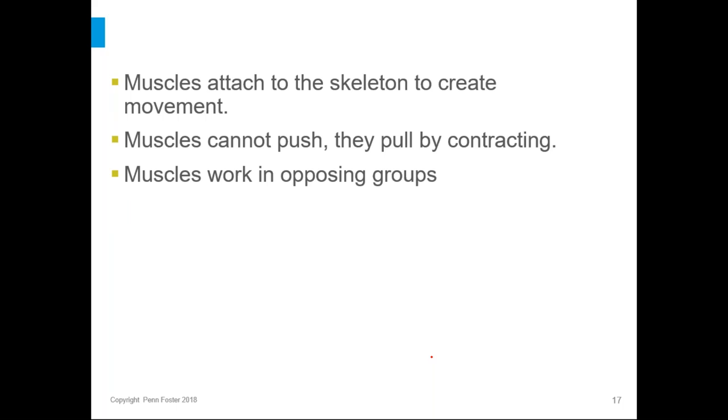And we mentioned that the skeletons are there for movement and support. They help with movement because the muscles attach to the skeleton to create movement. So when the muscle moves, it moves the bone, and that takes the whole appendage with it. So note that muscles cannot push. Muscles can only pull.